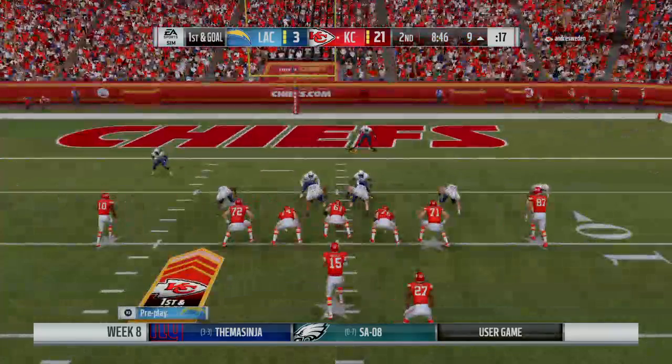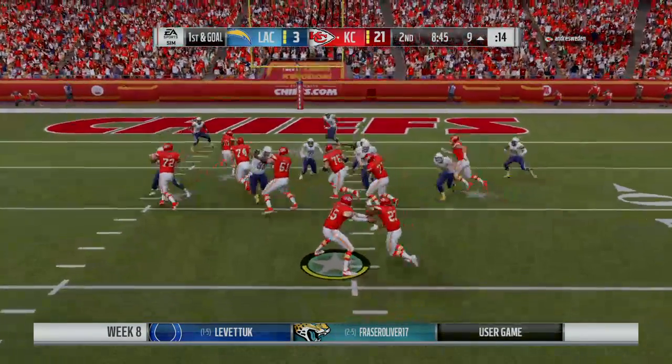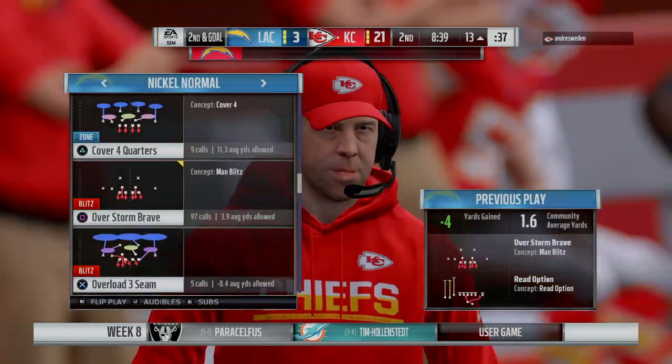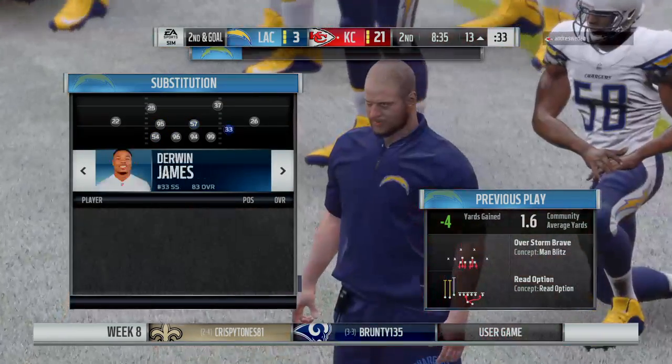Here we go now. Blue 45. Blue 45. They'll try to run it in, going option right. And maybe the wrong read there as he's going to go down immediately. That's going to go as a loss of 4, and it'll be 2nd down.